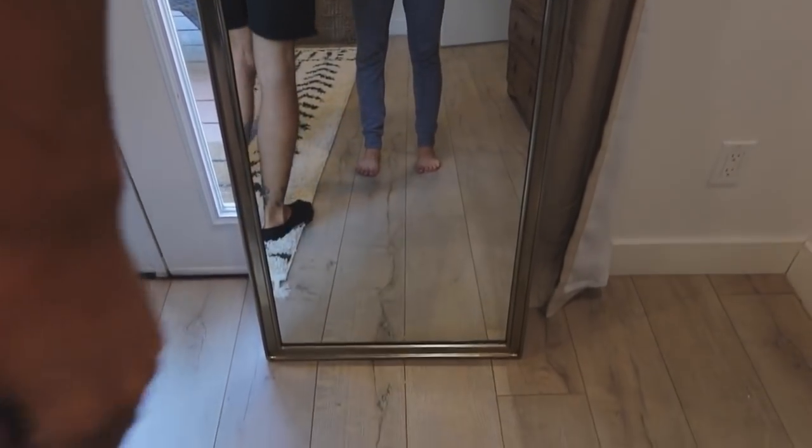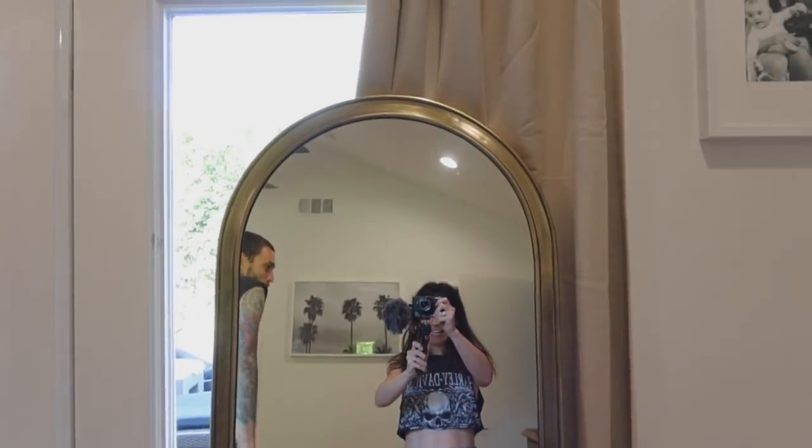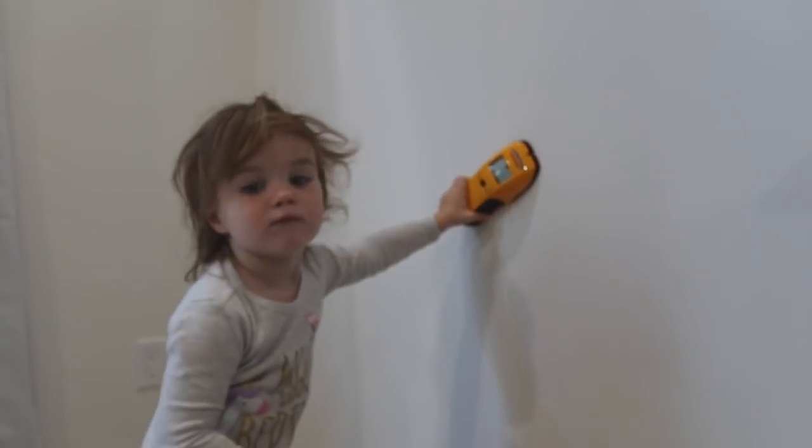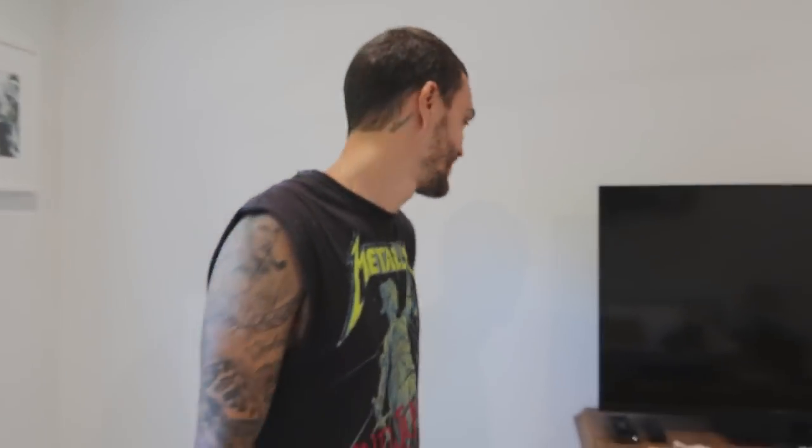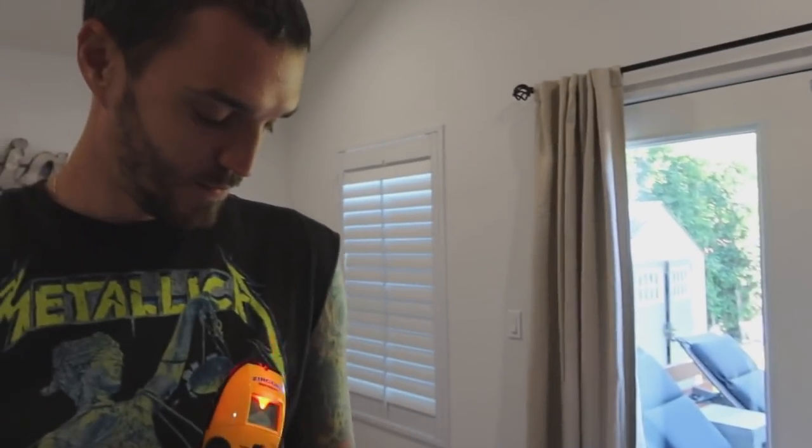Oh no. So this is the mirror, currently leaning against the door. It won't be. No, baby. Did you find a stud? So we have found out that there is more than one stud in this room. One, two, three, and... four.